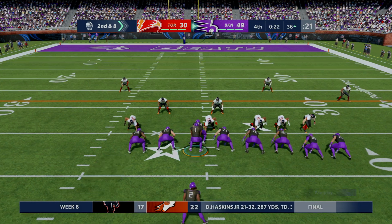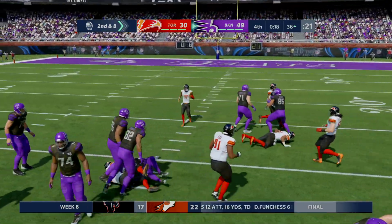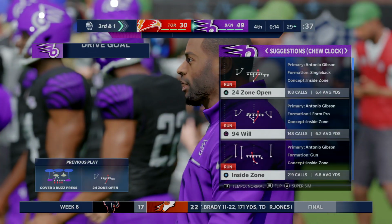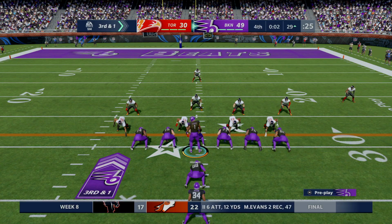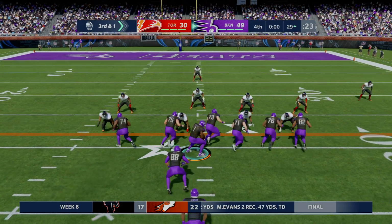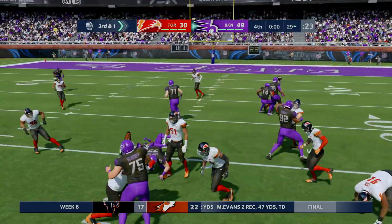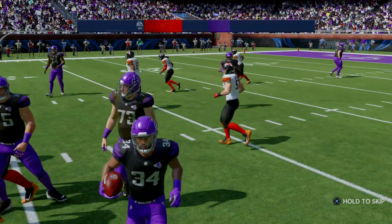It's 2nd and 8 at the 30. Going to give this time to the tailback. Good work to pick up 7 yards there. That gets him into a 3rd and 1 situation. By Rodney McLeod. It's a gain of 7. Brings up on 3rd down, Gibson. And he's able to get the first here as he's taken down at the 25.